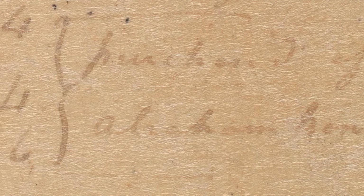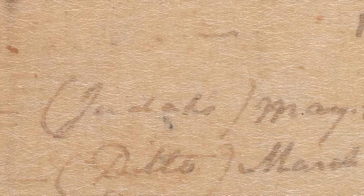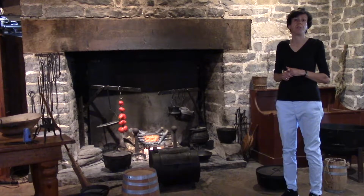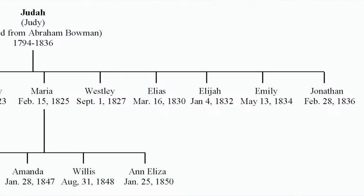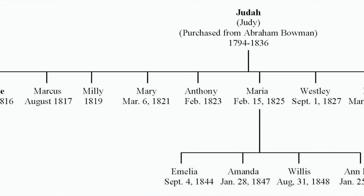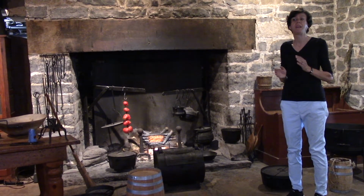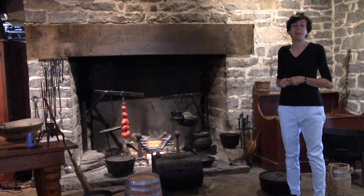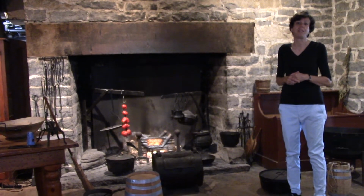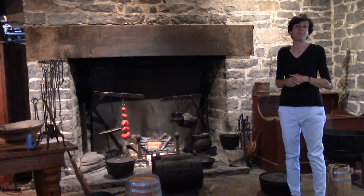So we know she had a son named Sam, who was born in 1814, and a son named George, who was born in 1816. And those 2 boys were also purchased along with her. And then at Belle Grove, in our records, we can see that she had another son named Marcus in 1817. So we think she was purchased between 1816 and 1817, and that Marcus was born on this property. Judah would go on, while she lived at Belle Grove, to give birth to 10 children here. So she was the mother of 12 children herself.